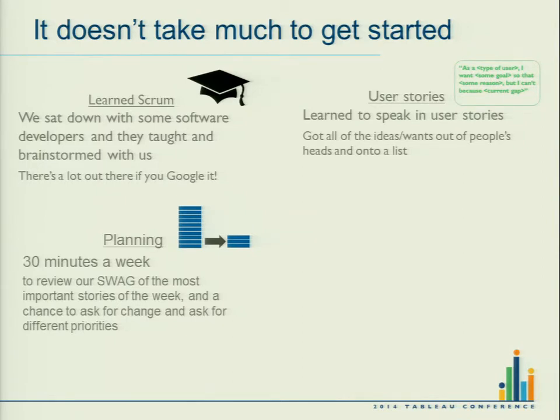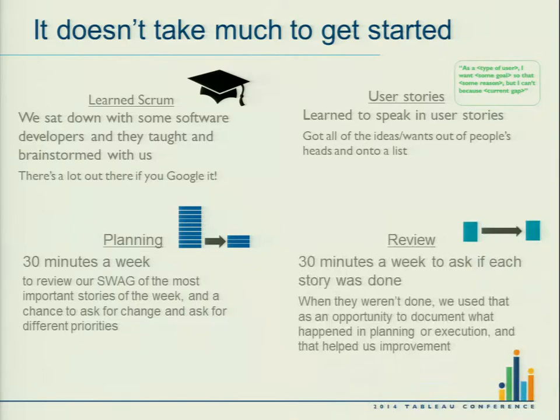The last thing we asked our partners to commit to was the review process. So 30 minutes a week to sit down with us, go through those stories, and ask if they were done or not. Now, a lot of the times, they weren't done. That could be for many reasons. So we would take that 30 minutes to figure out what happened.